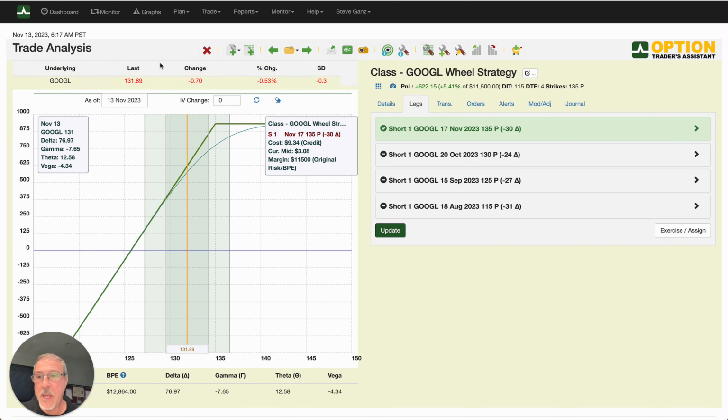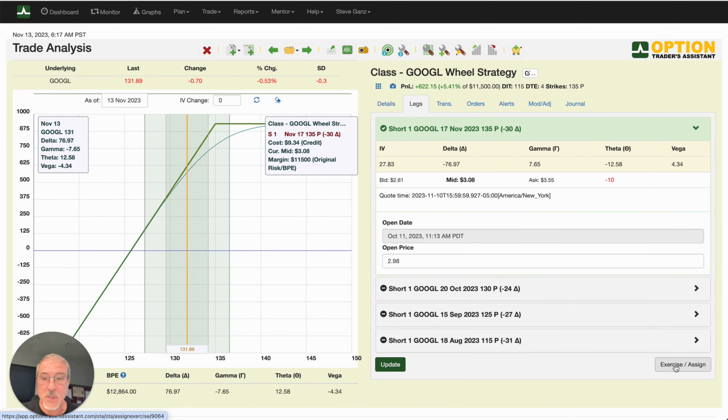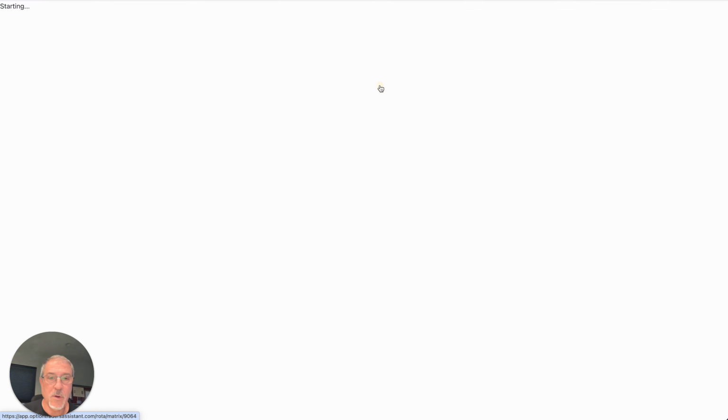If I'm an OTA user and I want to accept assignment, I come into the trade analysis page. I come here, which shows my short Google shares, and I select exercise assign, and it will assign me those shares of that open position at 135. So that is now my Google position. I am long 100 shares of Google. So now the question becomes, what do I do about that?